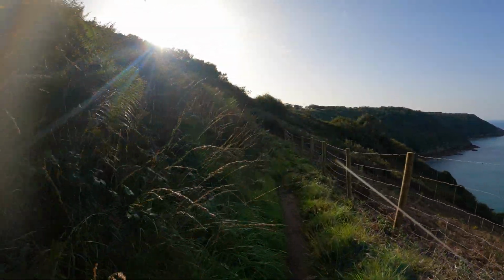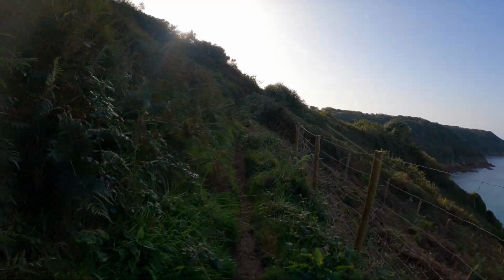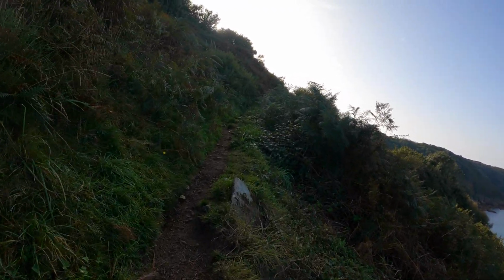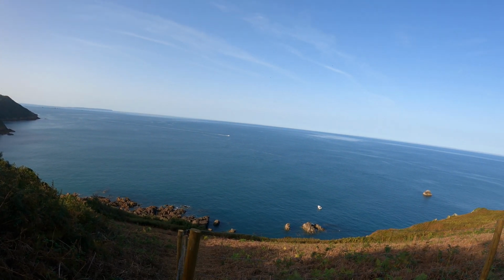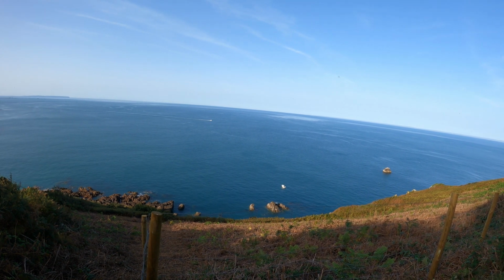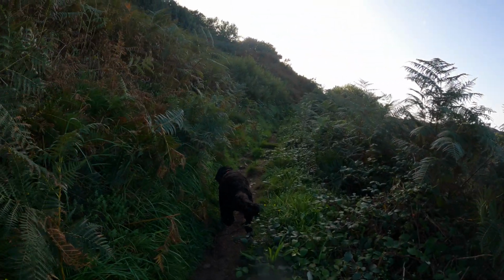I like these little bits of grass that stick out on the path. I noticed on the footage of one of my last videos, I think it looks nice when you brush past it. And that is where the fence ends. So it's definitely not to stop people falling over. What's it for? We haven't got to the puffin area though, so I don't think it's puffins. In fact, we're probably nowhere near it.